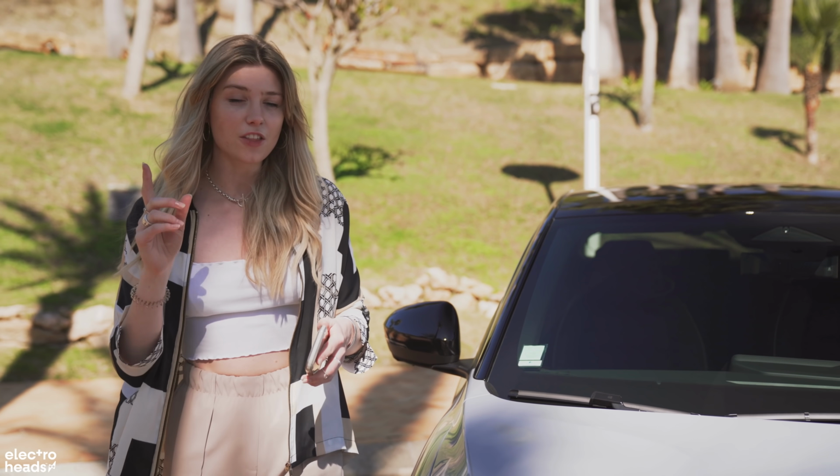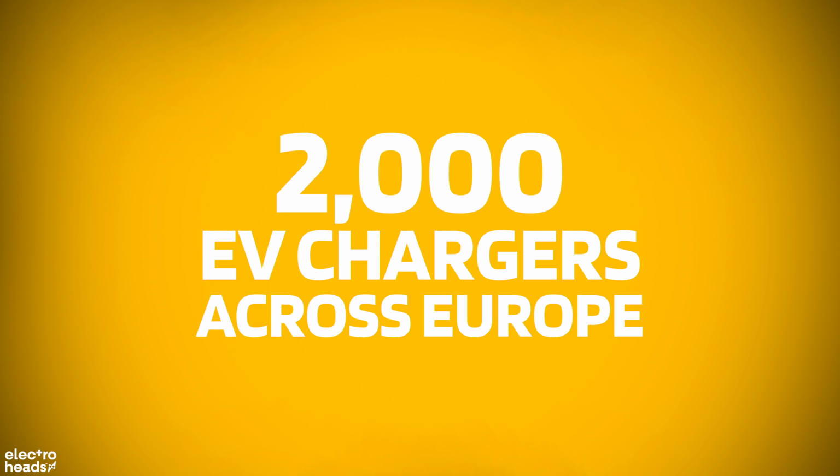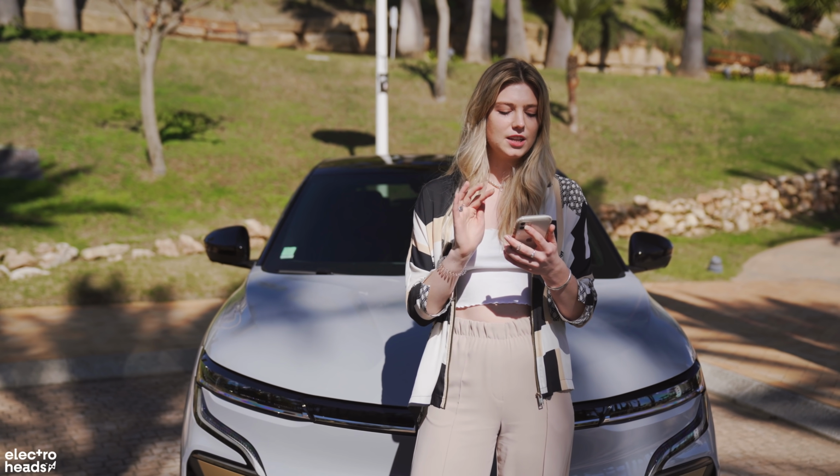Speaking of charging, another cool little addition that you can get with Renault is you can get an Ionity Pass, which means that you have access to 2,000 EV chargers across Europe. So that Europe trip, that's absolutely no problem. Right, let's move on to the next question.